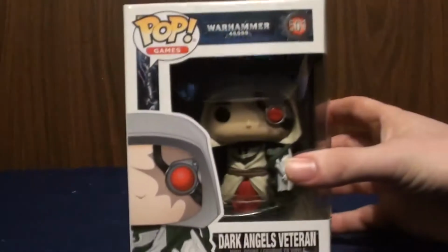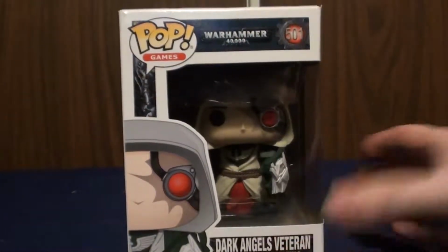Then the last 3 we have here are all from the same series. And I kept seeing them. I actually bought the very last one first. And I was like, I should just buy the rest of them and try to get all of them, if possible. But it's actually Warhammer 40k. Warhammer's the tabletop. They have tabletop 40k stuff, but I think it started as a video game. I think. I don't know. Don't quote me there. But the first one we got is a Dark Angels veteran.